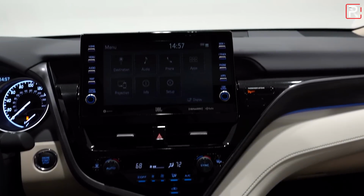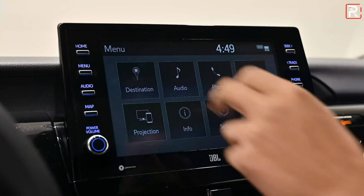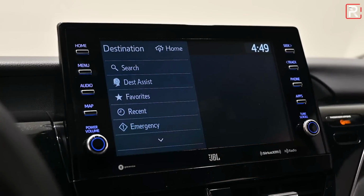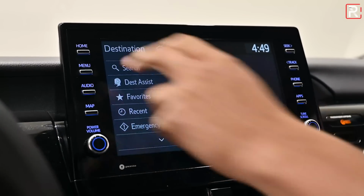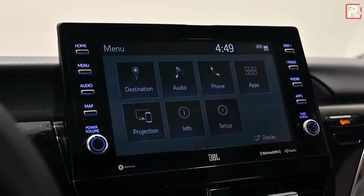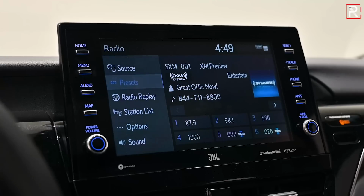I actually do like the floating tablet design. Some of you are probably looking at it and saying, it looked better without it, but it's basically the same design that's incorporated in the RAV4, of course. It's not the big 12-inch display that you get in something like the Venza or the Highlander, but it's nice that Toyota made it an inch larger.